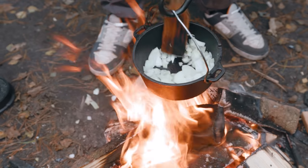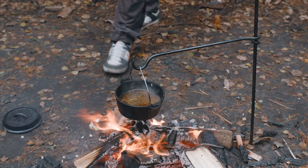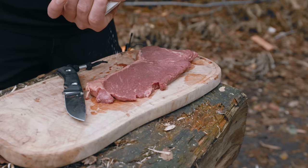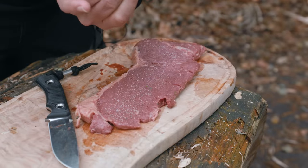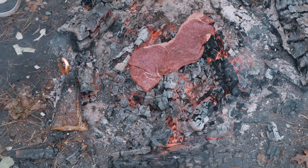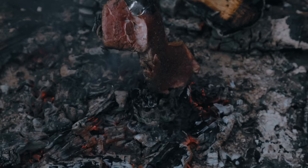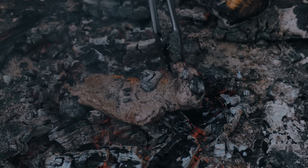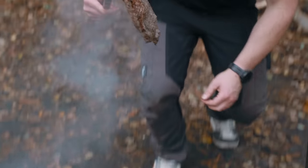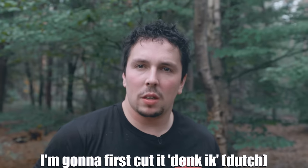Monkey! That's so hot! Put it on. Oh, yeah. Look at that. Okay, I'm gonna first cut it, then pour over the sauce. Yeah, okay. Martin, can you please speak one language? I'm gonna first cut it, denk ik. Monkey!